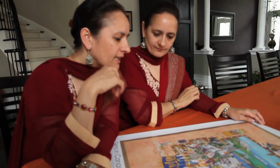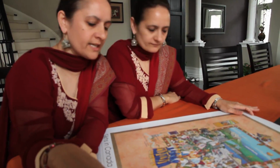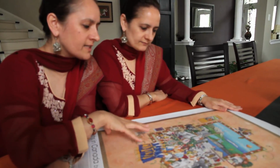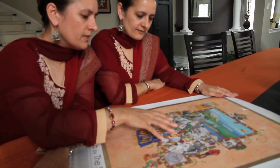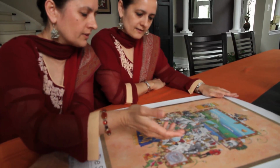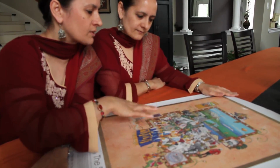So we're just going to talk a little bit about the new commission that we've done for the Royal Ontario Museum. It's called Sikhs in Canada, and it basically looks at the history of the Sikhs in Canada over the past 100 or so years. There's a very strong narrative to this, a timeline of where the Sikhs came from and how they've contributed to Canadian society in various ways.